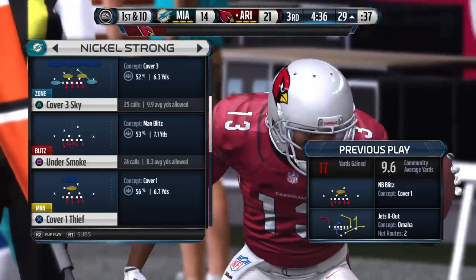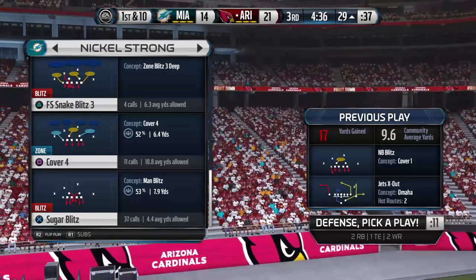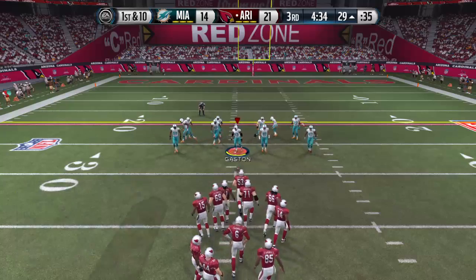Just about their defense. The offense did a good job that time picking up the first down. That's what you want to do. You got a small lead in the second half. Keep getting those first downs and eat that clock up. They're back at the line after that catch for a first down.